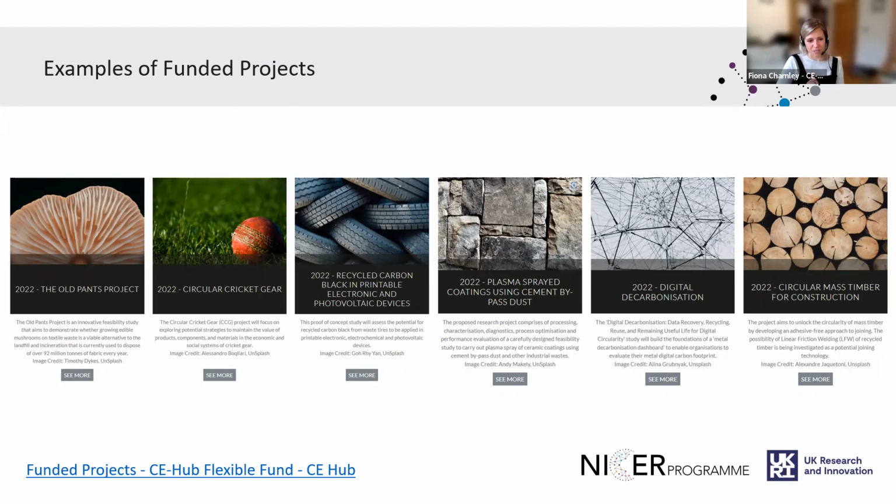So if you go onto the website, you'll be able to click on these projects, and it will just give you a flavour for the type of thing that we have funded in the past. As you can see, they're all quite diverse. The old Pants project is a feasibility study that looks at whether we can grow edible mushrooms on textile waste. That's quite different from another one, for example, that looks at the use of recycled carbon black in printable electronic and photovoltaic devices.